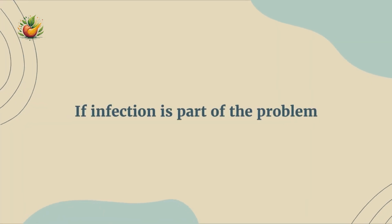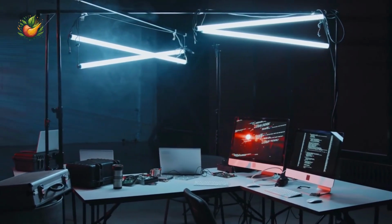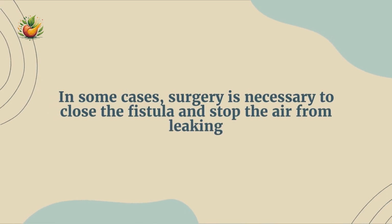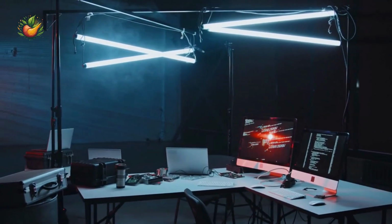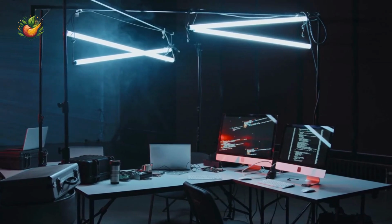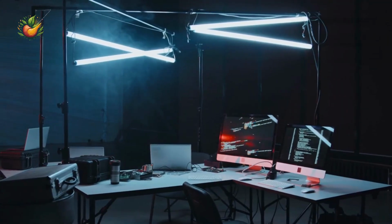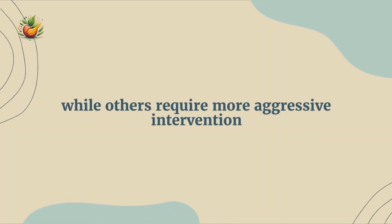Antibiotics: if infection is part of the problem, doctors will likely prescribe broad-spectrum antibiotics to fight off the bacteria. Surgery: in some cases, surgery is necessary to close the fistula and stop the air from leaking. This could involve open chest surgery or less invasive techniques done through bronchoscopy. The treatment plan depends heavily on the location and size of the fistula, as well as the patient's overall health. Some fistulas may close on their own with conservative treatment, while others require more aggressive intervention.